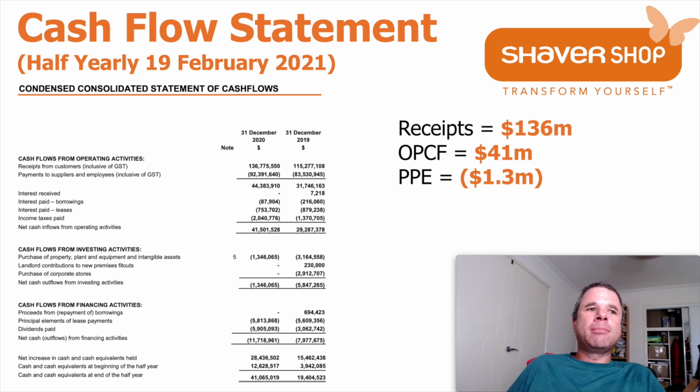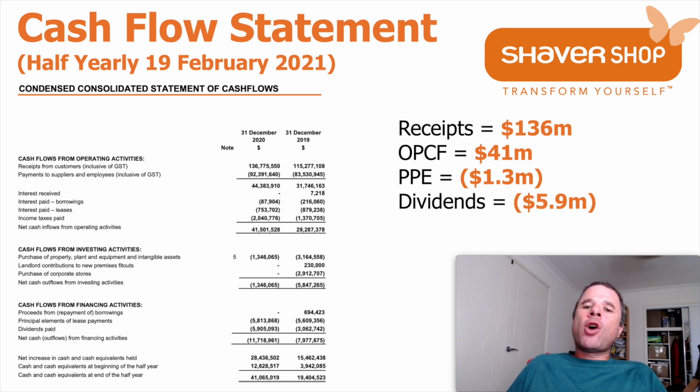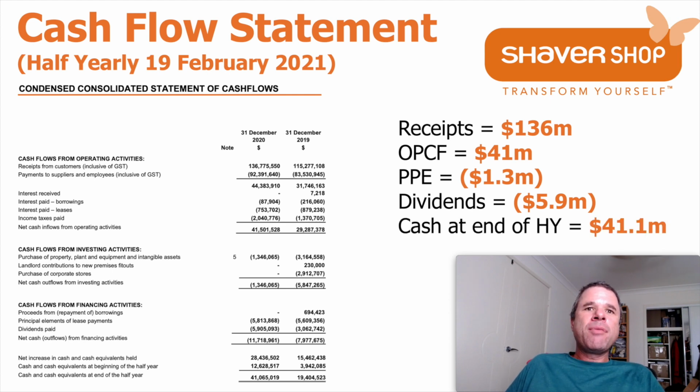Dividends, $5.9 million of dividends, and they could really increase that by a fair amount considering the cash inflow from operations this company has. So they have a pretty good dividend yield. And even though they're spending $5.9 million in dividends, they did grow their cash by $12.6 million in this half year from $28.4 million to $41.1 million. So everything's looking really good for Shaver Shop.